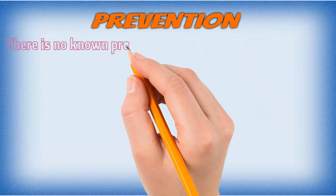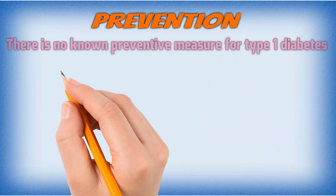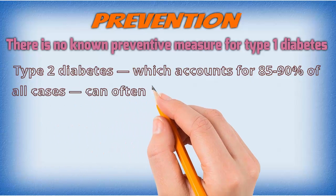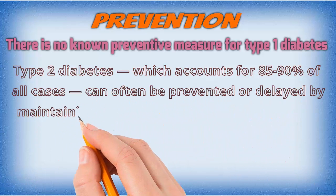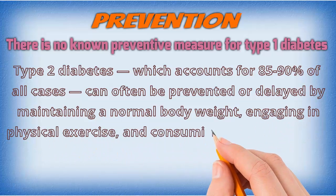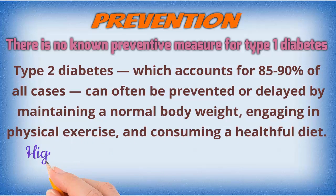Prevention. There is no known preventive measure for type 1 diabetes. Type 2 diabetes, which accounts for 85 to 90% of all cases, can often be prevented or delayed by maintaining a normal body weight, engaging in physical exercise, and consuming a healthful diet.